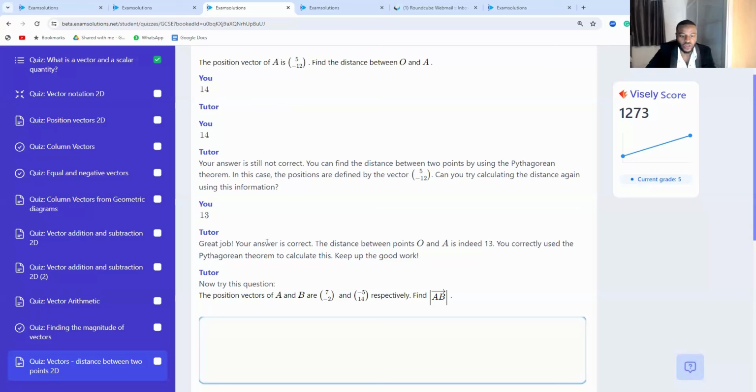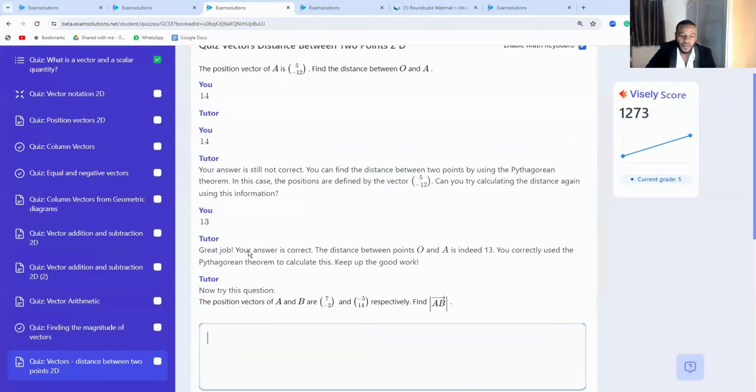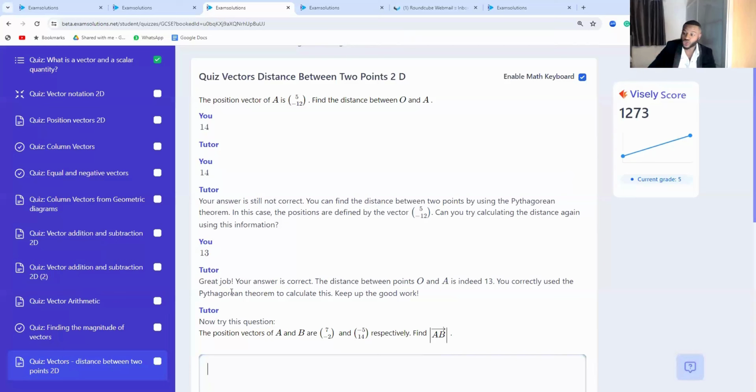Here it says, great job, your answer is correct. The distance between points 0 and 8 is indeed 13. You correctly used the Pythagorean theorem to calculate this. Keep up the good work. And as we got the question right, it's going to push us to solve a slightly more difficult question until we reach the point where we're basically masters.